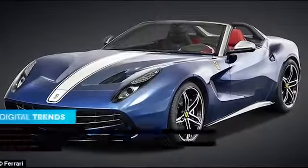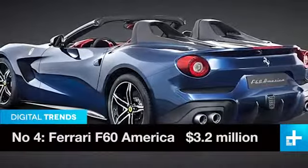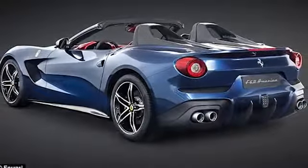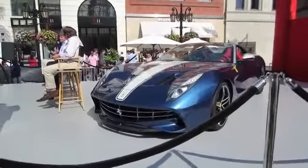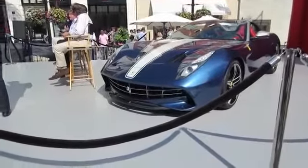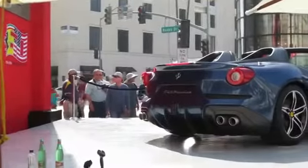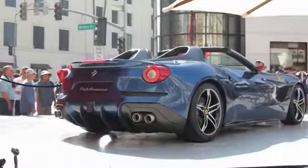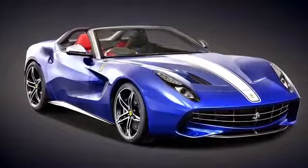Ferrari is on the list again at number 4 with their newest prancing horse, the F60 America, which will set you back $3.2 million American dollars. The 740-horse V12 will get it up to around 200 miles an hour, with 60 coming in just a tick over 3 seconds. Did we mention it's a soft top? 200 miles an hour with no roof has gotta be fun. Want one? Better hustle. Ferrari is only making 10 F60s.